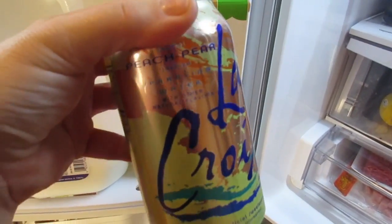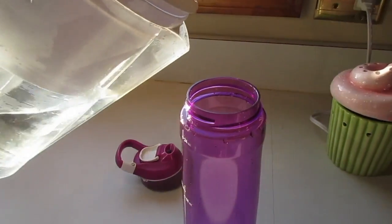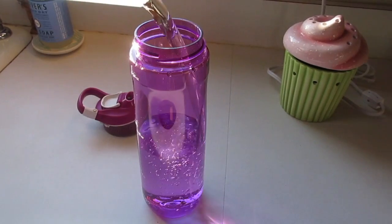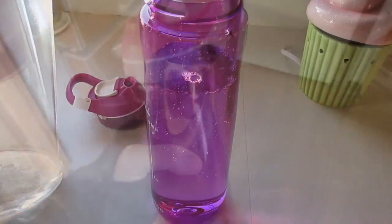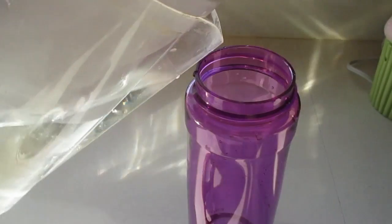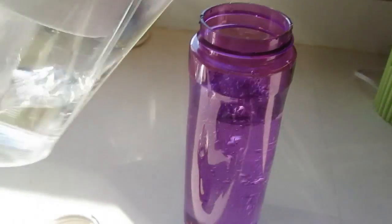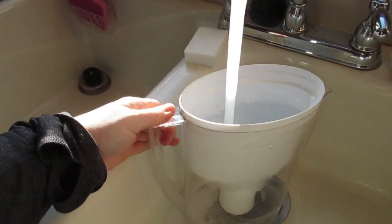I'll usually have one of these liqueur drinks, and I also had Zumba on this day, so I had some water. I started out the day with my Contigo cup full up to the top, and I normally drink at least one of these in the morning as I am taking the girls to school. So I'll fill it up and then take it in the car with me. And then when I get back from dropping off Belle at school, it's already empty, so I have to refill it again. And I fill it up before we head out back to go to Zumba. And I refill the pitcher for later in the day.